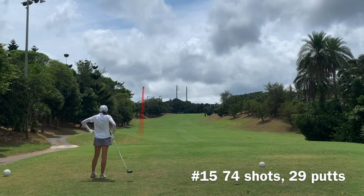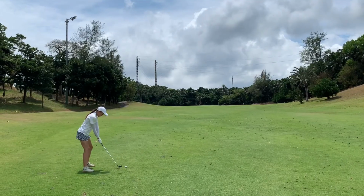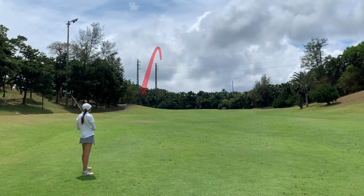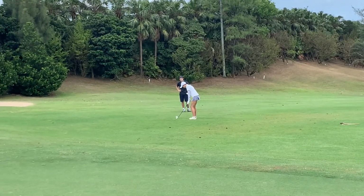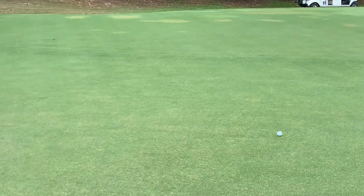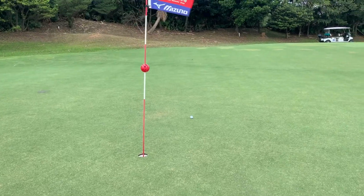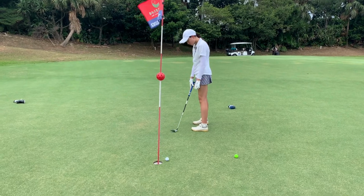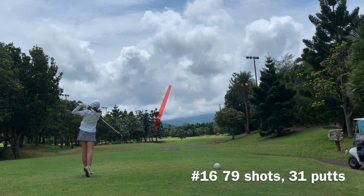Par 4, this one's a tough par 4. It's actually the 6th hardest hole. She's hit a good hybrid to the right side, and she's left herself another nice little 20-yard pitch. And as you see, another great little pitch in there. She's got so much more control now. Having played the whole summer, twice a week, made such a difference. She just dollies this one though. Doesn't quite make the par, but a good 5.